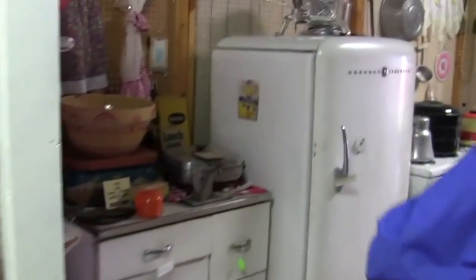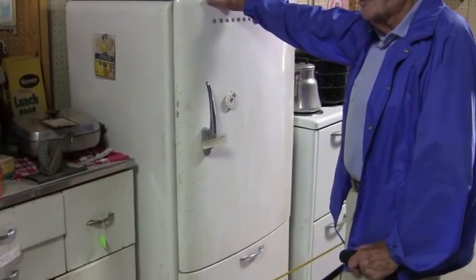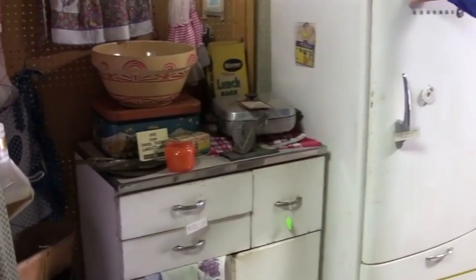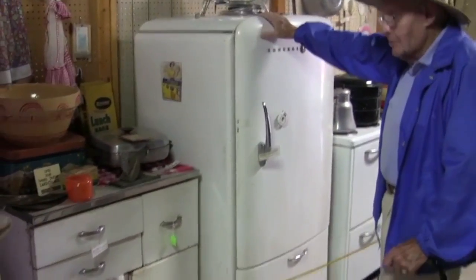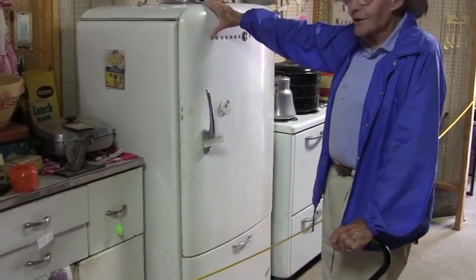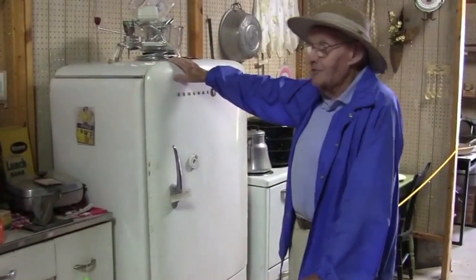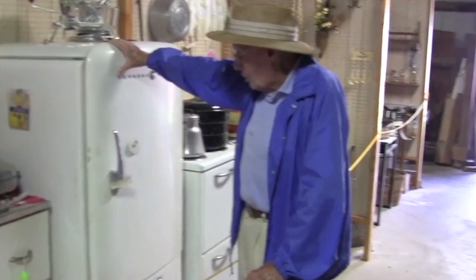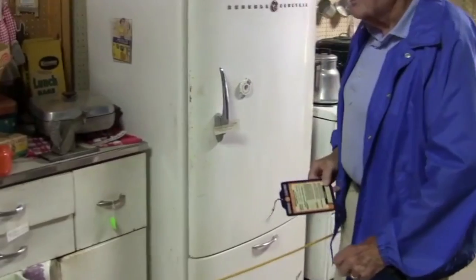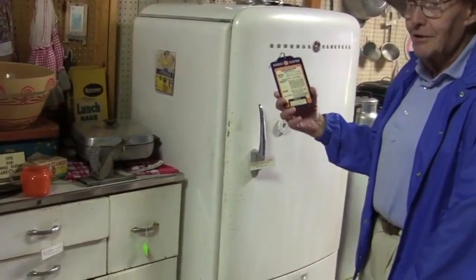Here's an interesting item, 1942. And we all remember the bombing of Pearl Harbor in '41, on December 7th. And the next day we declared war on Japan, and we changed from a nation at peace to a nation at war. And we have here probably the last electric refrigerator available in Reedsburg in 1942.